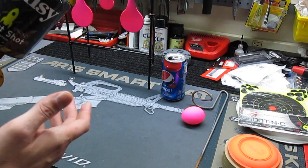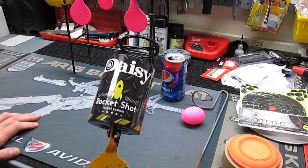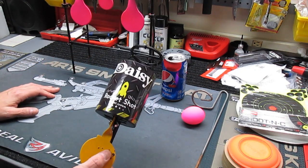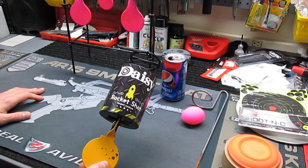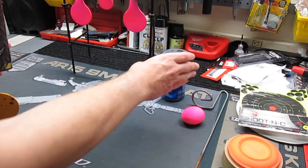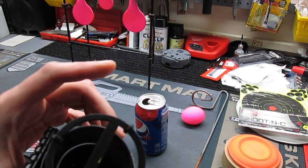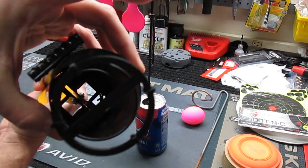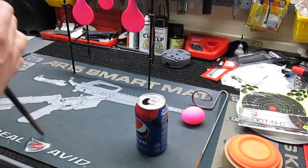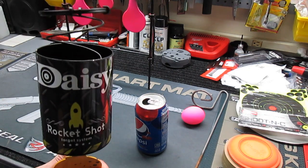And then this thing I thought was really neat. I picked this up off of Amazon. It's a Daisy rocket shot. And this is actually more of a two-person target, so I won't really be able to show you the real fun of it today. I'm by myself. But basically what you do is you take a tin can and this spring-loaded deal here, down in the bottom, it's got a catch. And this little crossbar here has got a catch on your yellow target, and it locks down under that and holds the yellow target forward. When you ping it, it launches the can up in there.